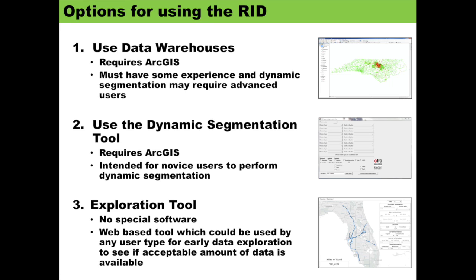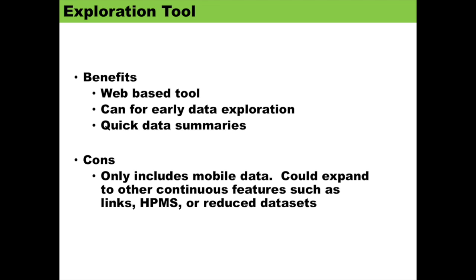So we created this exploration tool, or are in the early stages of creating the tool, that's a web-based tool using Tableau that a user can interactively select different roadway features that were collected through the mobile data collection and get feedback of where those locations are. So it is a web-based tool. It can create these summaries quickly for you, but the con is we're currently only doing mobile data collection, and we can expand to other data sets such as our reduced data sets or HPMS. We're limited on the other data sets that we get from the states because they aren't consistent across the states, so there's a lot of extra effort to do that for each of the states.